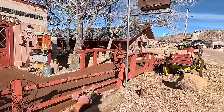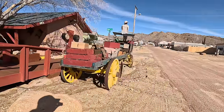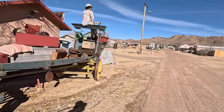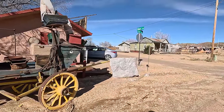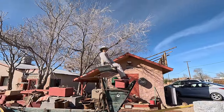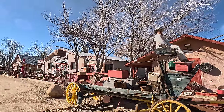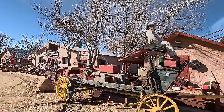What a neat place. I'm glad I stopped here today. I keep driving up Highway 93, always thinking I'm gonna stop. That's definitely been in a few photos there. There's your selfie moment right next to the wagon in front of Yesterday's. Perfect.